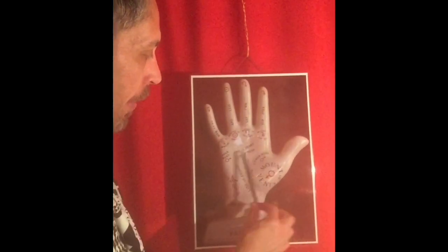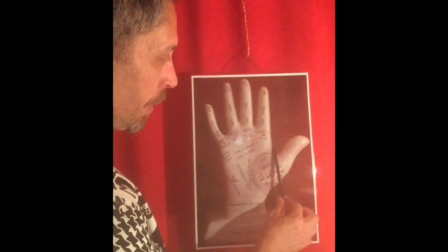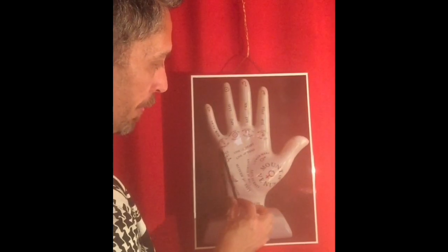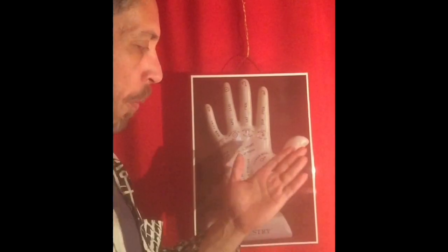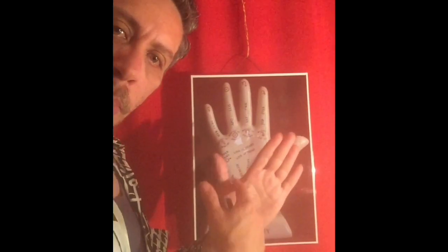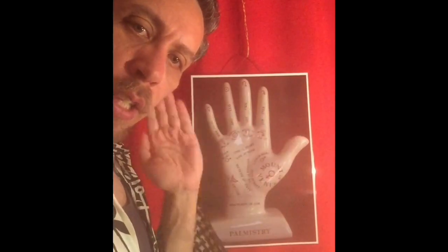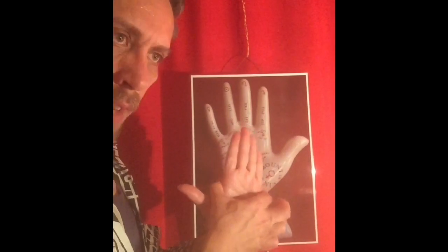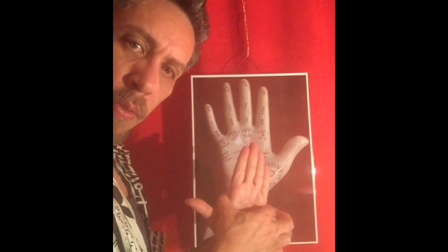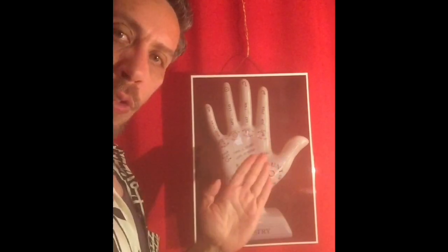Now we come to the areas of Mars. So this is the mount of Mars, and this is the other mount of Mars. This is the lower mount over here. This is your power, but it's your power with your thumb, so it's kind of like inner power, and this is how you exert outer power. So it's like a karate chop. So when people have strong areas here, they often have very strong constitution. They could be very sporty as well, but they're usually physically strong.